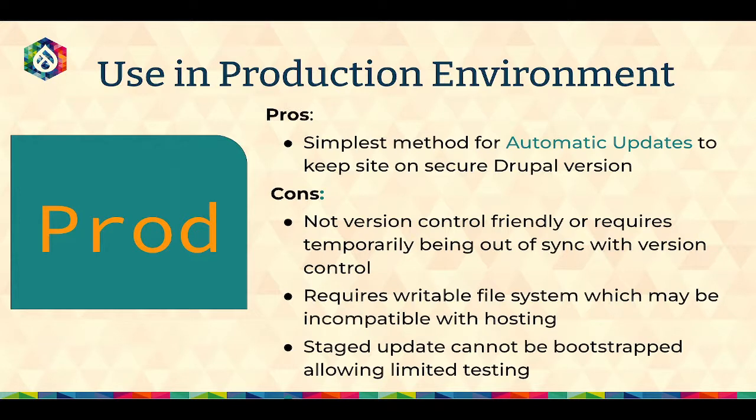Cons are, it's not version control friendly unless you write custom code. Potentially contrib will solve this. It needs a writable file system, which is incompatible with a lot of hosting. And the staged update, even though it's in a staged copy and we can check things like, are your versions of particular modules secure, right now we don't have a process for bootstrapping your whole site and testing stuff.